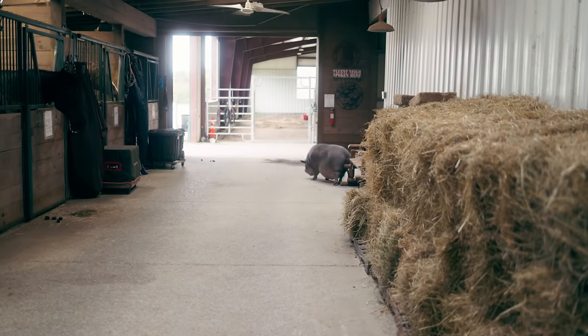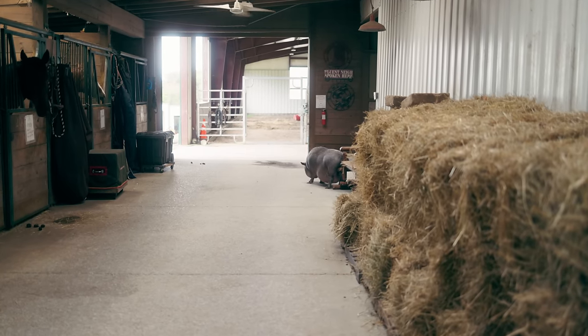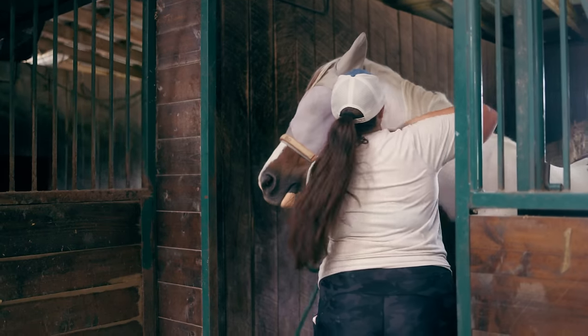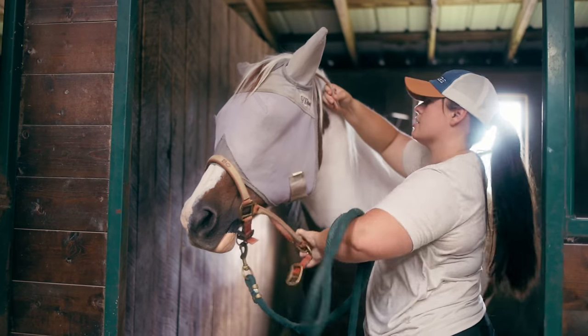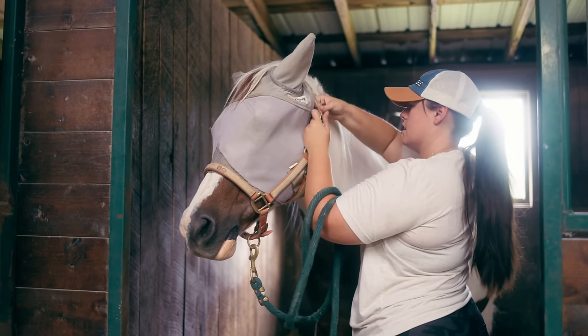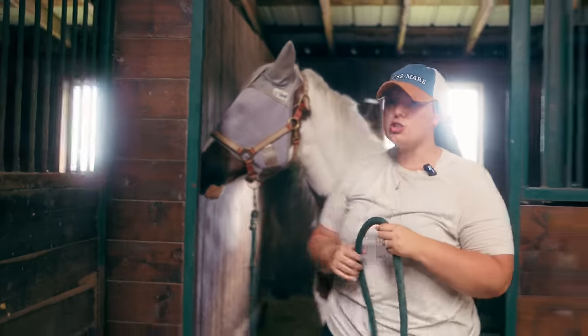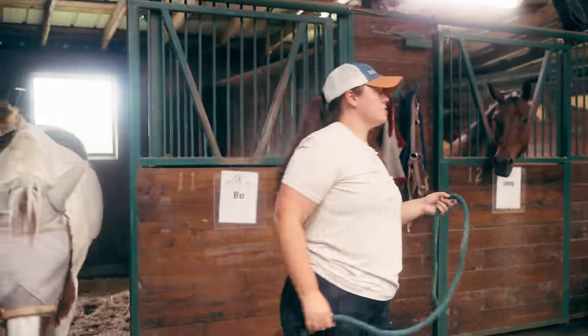Oh my gosh, Winston. Get that itch, buddy. Beau's been having some ear issues, so we got him a fly mask to help protect his ears from all the bugs and whatnot. It looked like that's what was happening, but all right, buddy. We need you to do your job and be a comforting essence.